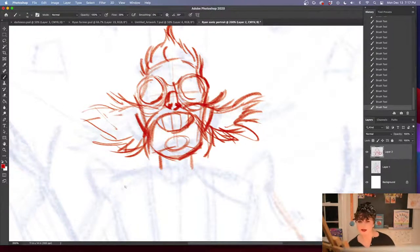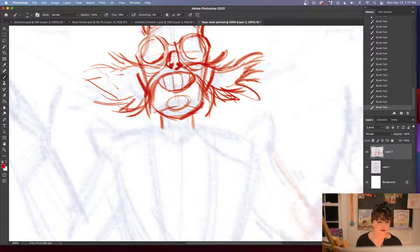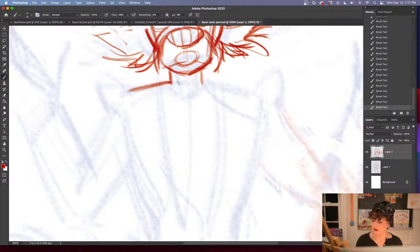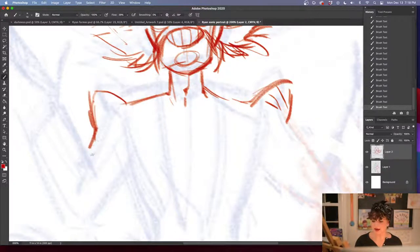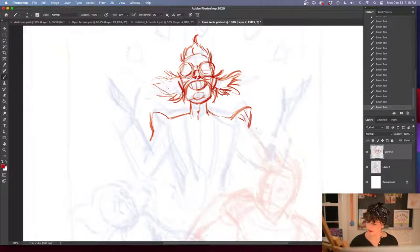I lost my tea. Excuse the profane mug. Sorry, not sorry. I love shoulder pads, man. I can't pull them off, but they're pretty cool. They're fun to draw.